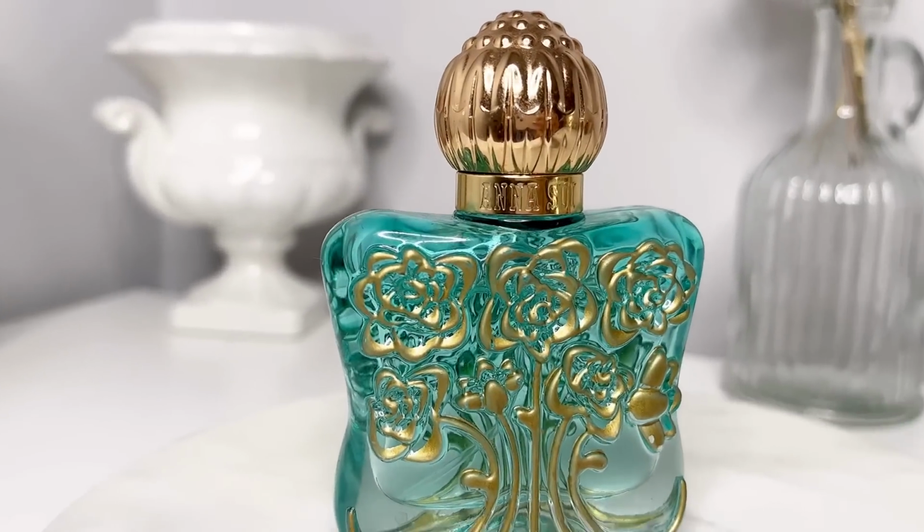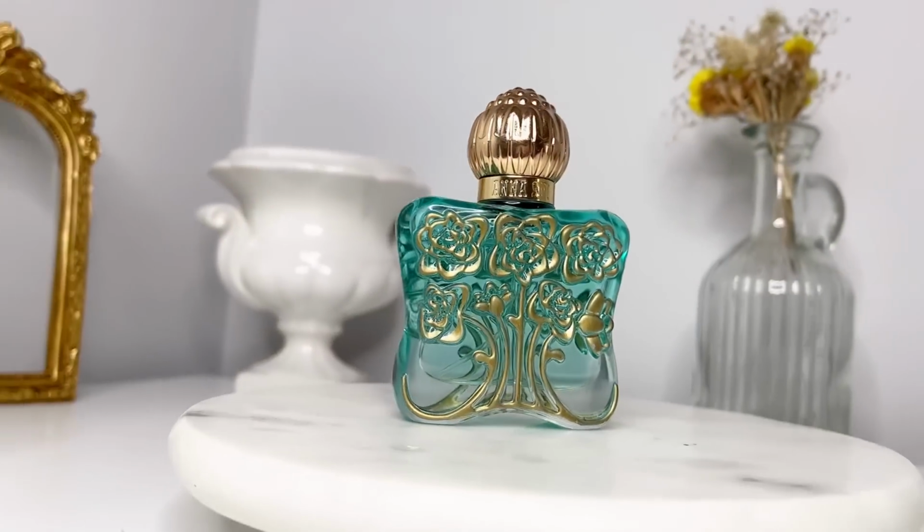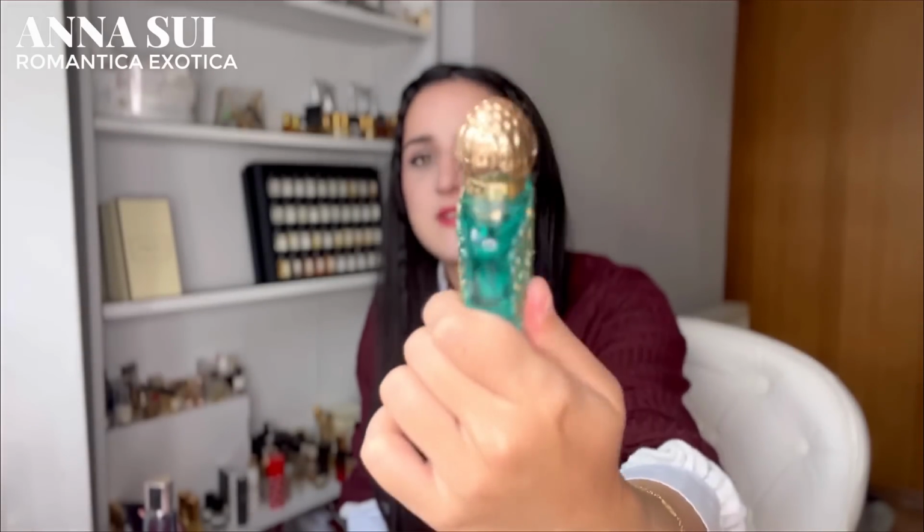Anna Sui. So before going on that subject, have you seen the new Anna Sui? I am gonna buy that. As soon as I've got a bit of money in the bank, I'm gonna buy a few of those. They're very cheap, but at the moment I'm close to my money. You need to enjoy the bottle because it's quite something special, but it's actually a really nice scent.